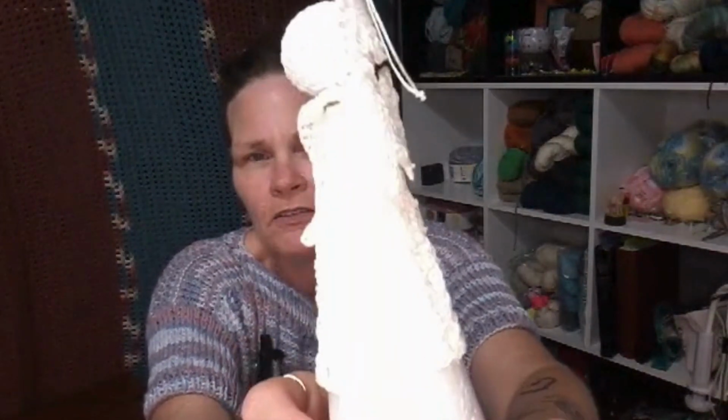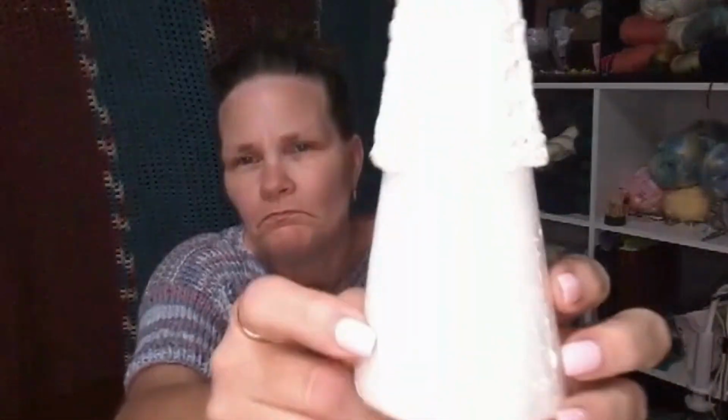What I did with the wings, so that they're bent like that, like they're flapping, is I wrapped them around the styrofoam here, and I pinned them on when I had the angel on there to dry. But it's pretty stiff. And I'm happy with her. She'll hang on my tree.